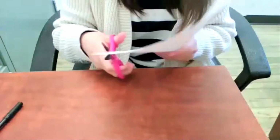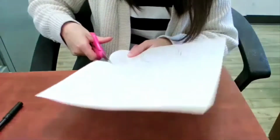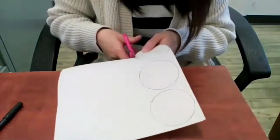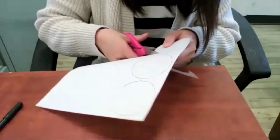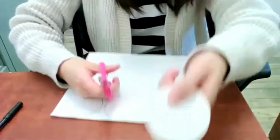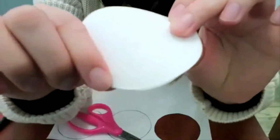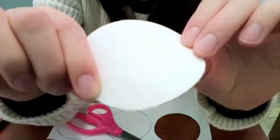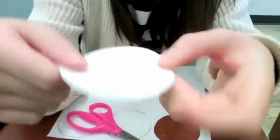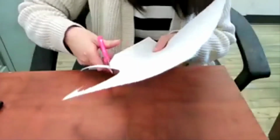I'm going to carefully cut out the 3 circles. So boys and girls, if you choose to cut the circles out by yourself, be careful, don't cut your fingers. Here is our first circle. By the way, if you look closely, you might be able to see some pencil marks or pen marks here. If you would like to, then you can use this as the back. Usually I like to use this part as the back. So on the other side, we don't see any pencil marks. Okay, here comes the second circle.